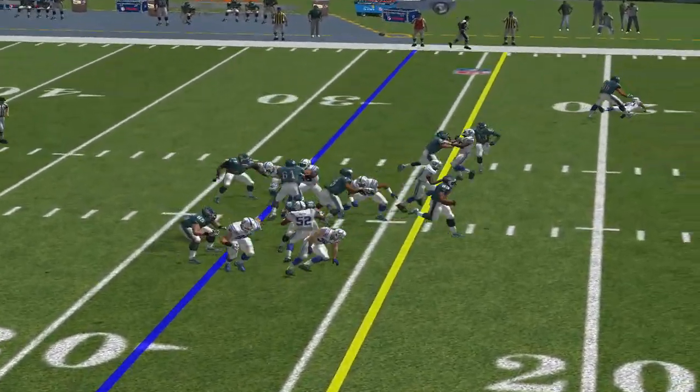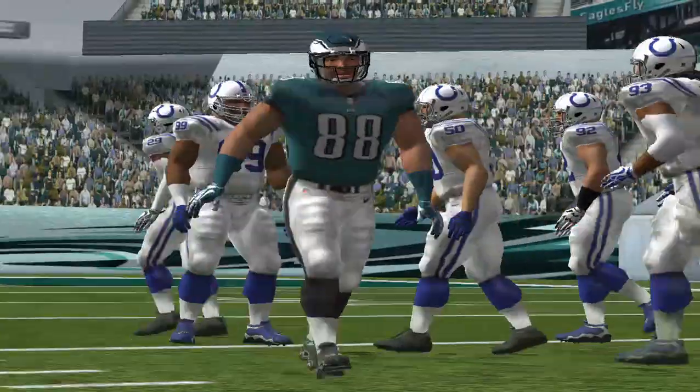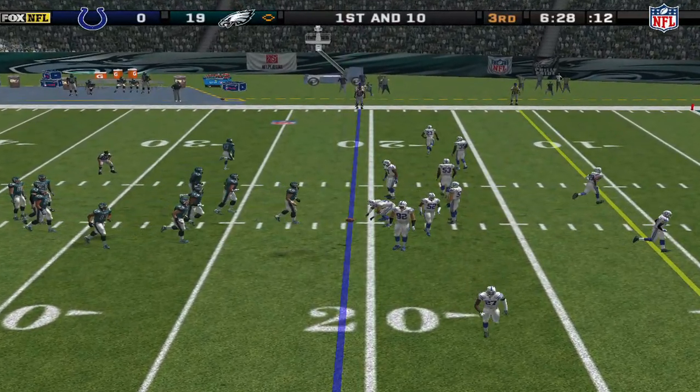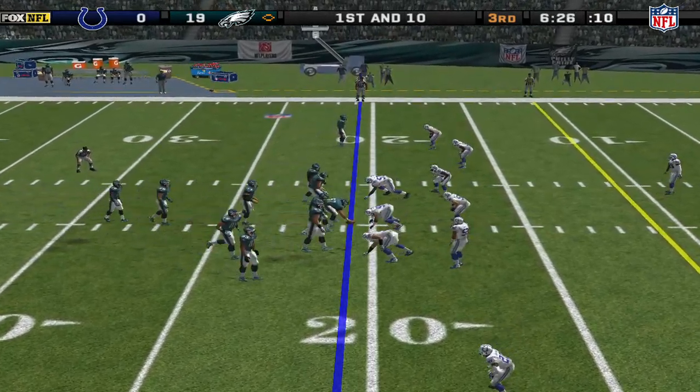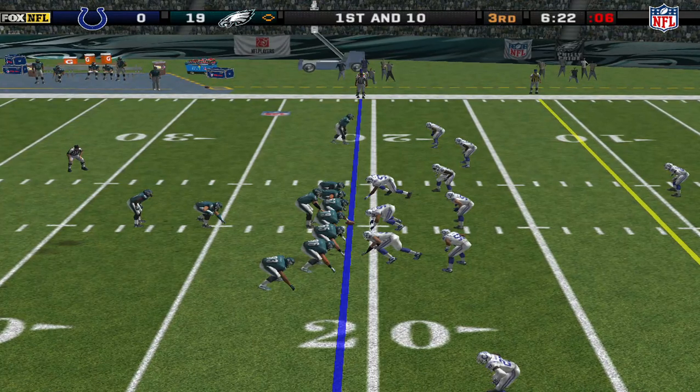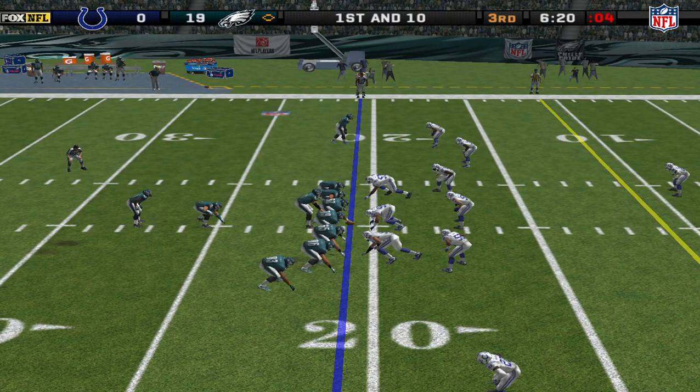Hand it off to the back. Gathers is there for the tackle at the 21-yard line. They're inside the 20. They have a big, big lead, and they're on the move again inside the 20.